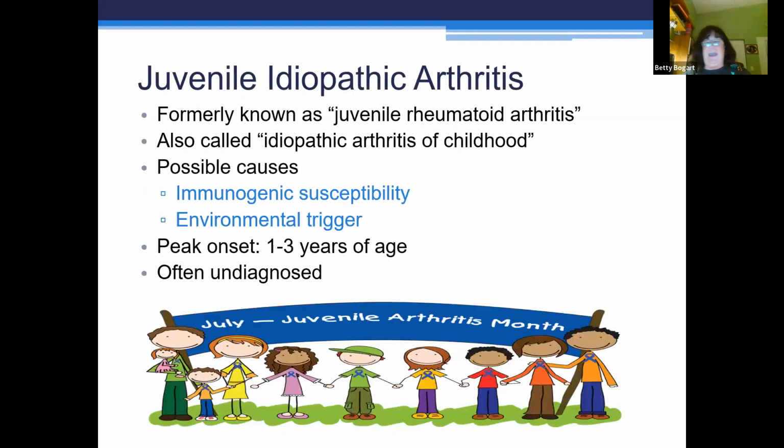Now, JIA is also known as juvenile rheumatoid arthritis. It is difficult to diagnose. I've shared this before. I have rheumatoid arthritis, and I sort of know what's going on, and it took almost 10 years to diagnose me properly. I had 5 different rheumatologists, and they were all telling me I'm fibromyalgia. And I'm like, I'm not fibromyalgia.